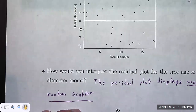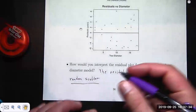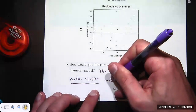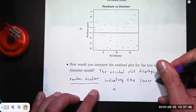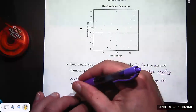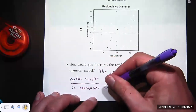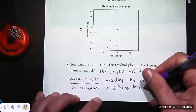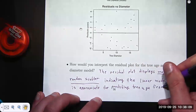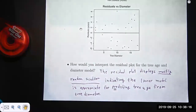Mostly random scatter. Indicating, so that's a good thing. So indicating the linear model is appropriate for predicting tree age from tree diameter. So if you see random scatter, that means there's no pattern that you missed.